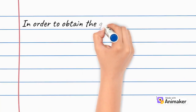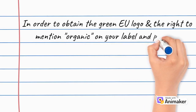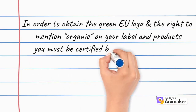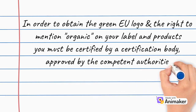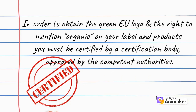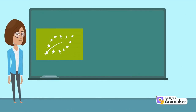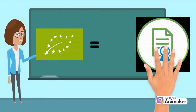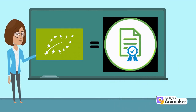In order to obtain the green EU logo and the right to mention organic on your label and products, you must be certified by a certification body approved by the competent authorities to attest your compliance to the EU organic regulation. The EU organic label can be used by farmers, producers, processors, distributors, importers, exporters, restaurant owners, and any other stakeholders in the agri-food sector that comply with the organic requirements for this business field.